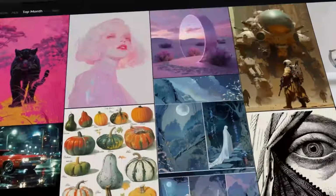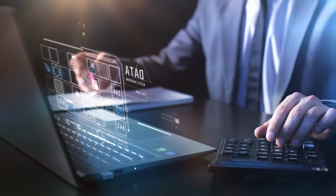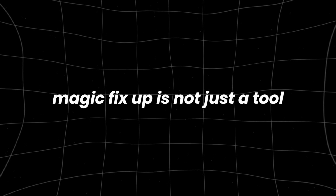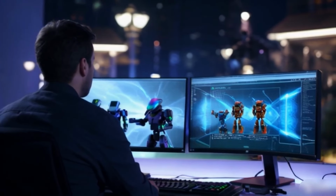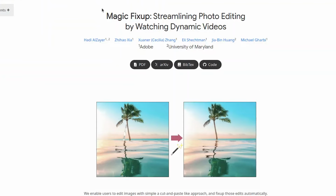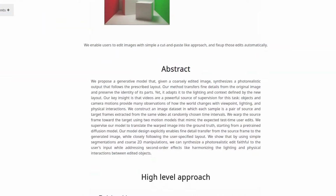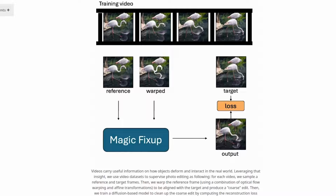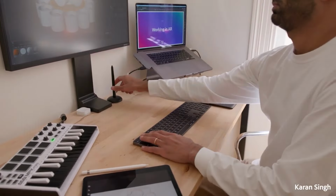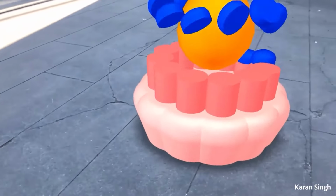But as we embrace this new era of AI-driven creativity, we must also consider the ethical implications and the responsibilities that come with it. Magic Fixup is not just a tool, it's a glimpse into the future of digital media, where the boundaries between reality and imagination are increasingly fluid. The brushstrokes of tomorrow's masterpieces will be guided not just by human hands, but by the invisible, open-source algorithms that make them possible. So, get ready to unleash your creativity like never before, because with Magic Fixup, the future of photo editing is already here. Whether you're enhancing memories or creating entirely new worlds, this AI will be your ultimate creative companion.